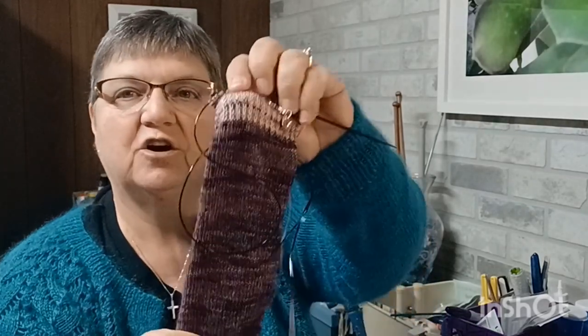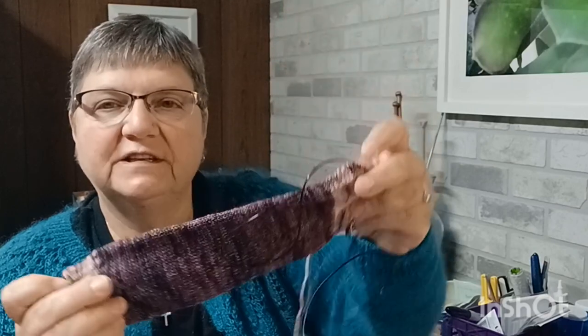And this is by, let me find the ball band. I have it. I'm a good little doobie this time. By Jennifer at Needlecraft and Crafts and Studio. She's in Beausejour, Manitoba, and she does some hand-dyed yarn. And I am up to working on the heel flap on the second one.